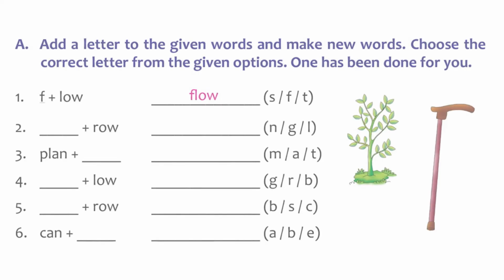Did you know that if we add a letter in front of a word or at the end of a word, it becomes a new word completely? Let's try it. We have it in our exercise that's given on page 25. Here, the first word is low, L-O-W. So when we add the letter F to it, we get the new word flow, which talks about the flow of water. The second one is row, like row, row, row your boat.